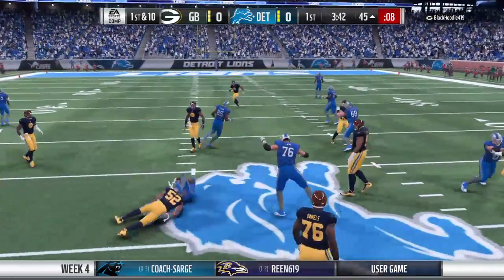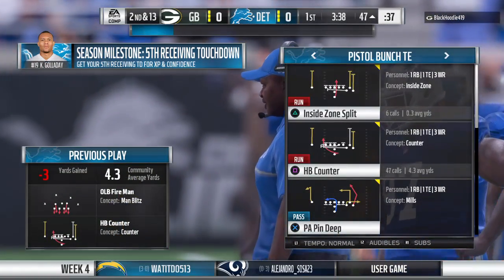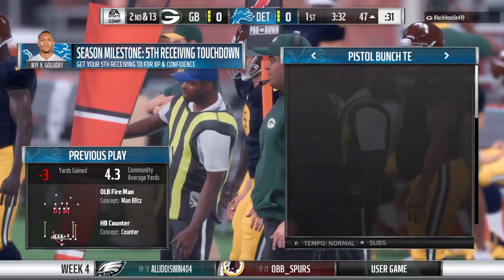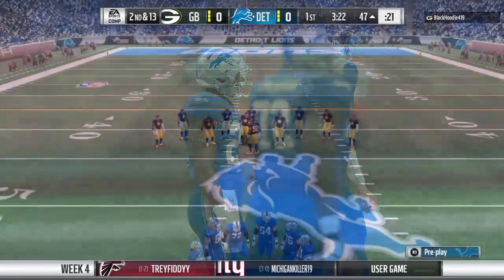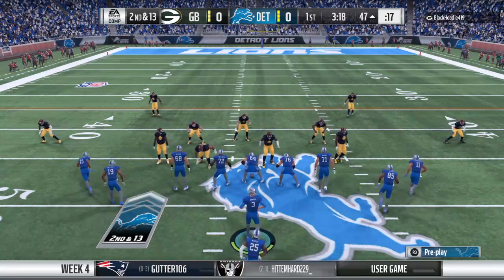The first carry for Amir Abdullah. And he'll lose yardage here. Back at the 47. A loss of a full 3 yards, and now it's 2nd down. Second down, offense behind the sticks here. 2nd and 13.